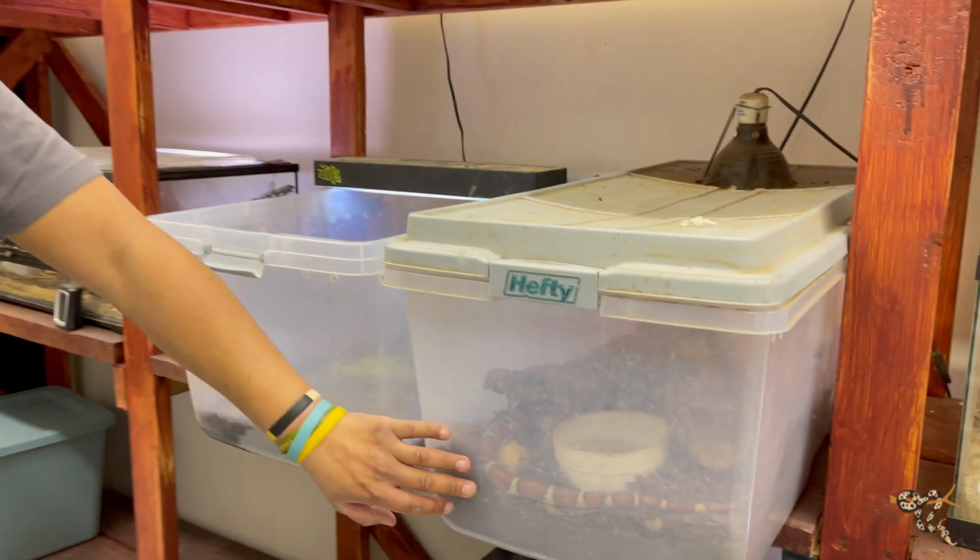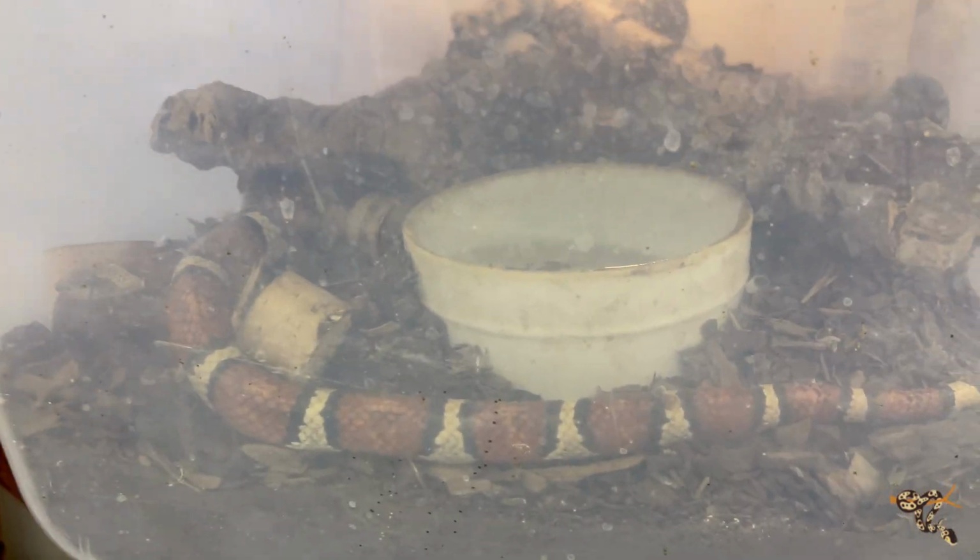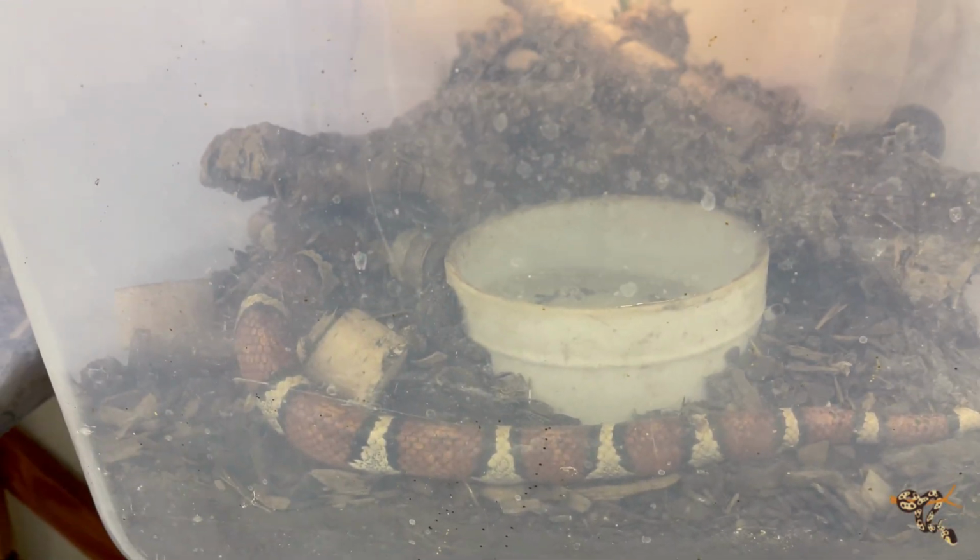He's going to get a revamp. I have ideas what we're going to do. He was famous in the bioactive tub. He's doing fine, but I want to redo it, and I have ideas, so we're going to do that.